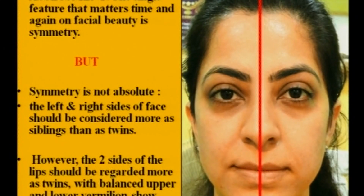The most important, the single factor that matters time and again in facial beauty is symmetry. But it's very difficult to have an absolutely symmetrical face. What basically as an aesthetic surgeon we believe is the left and the right side of the face should be considered more as siblings, and the nose and lips should be considered more as twins. So the nose and lips should be very much symmetrical, even if we have some amount of asymmetry on either side of the face. And if you look at yourself in the mirror, you will find that all of us have some amount of asymmetry.